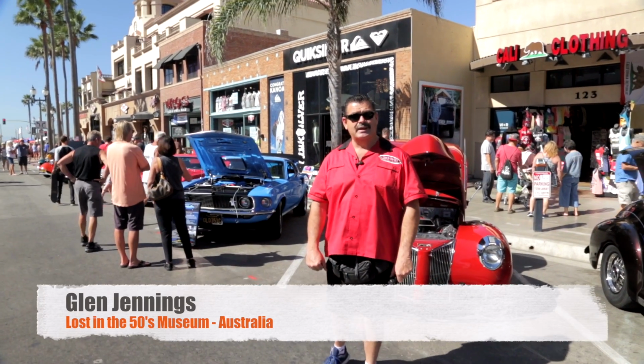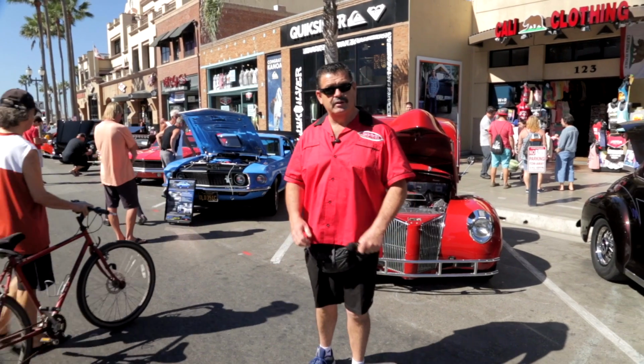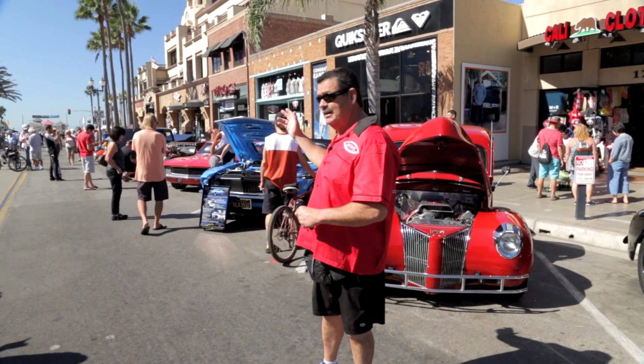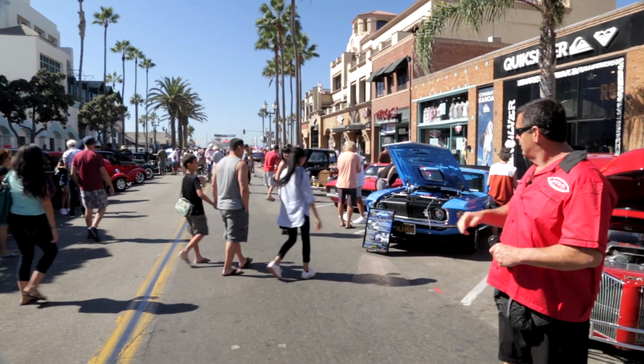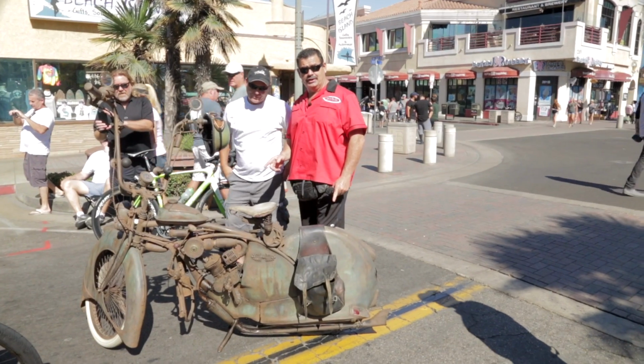Well, good morning from Southern California. We're at Huntington Beach for the Main Street Car and Cruise Show. The weather's magnificent, the crowds have turned up, the cars are here. Straight down the road to the Huntington Beach Pier. People everywhere, beautiful day for a car show. This is something you're not going to see in Australia too often.